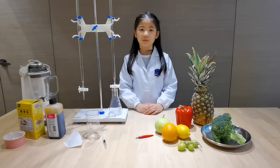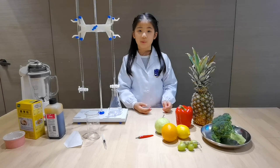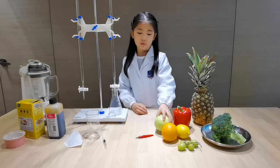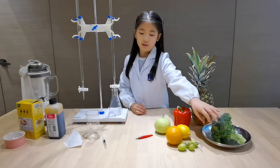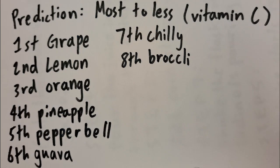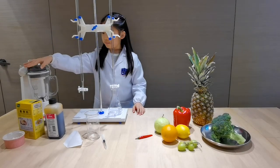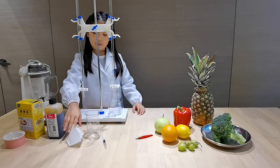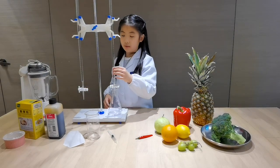Today I'm going to do the experiment called vitamin C titration. The purpose of this experiment is to find out which fruit has the most vitamin C. My test subjects will be pineapple, bell pepper, guava, chili, orange, lemon, grape, and broccoli. I will also need a blender, cornstarch, iodine, filter paper, a beaker, serum, a flask, and a baguette.